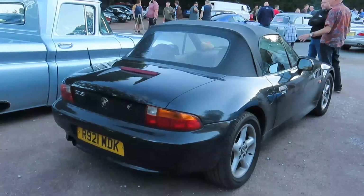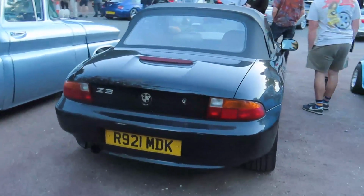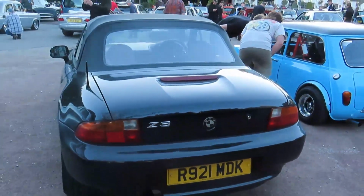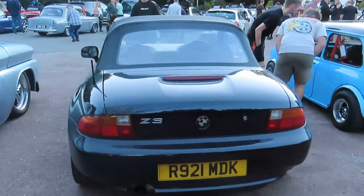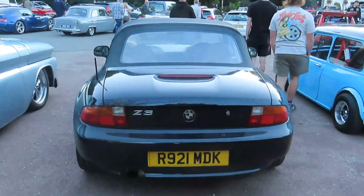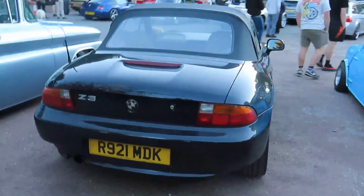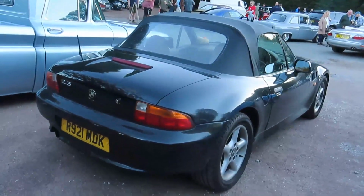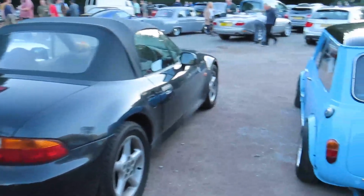He bought it on the Monday before one of the car meets and brought it here. This is a £950 Facebook Marketplace find, this particular BMW Z3. It's a 1.9. The owner will probably agree it's not in the best condition, but you just can't fault a fun car that works, a convertible for £950. It's just, you really just can't, can you? Yeah, really interesting story. I hope the owner gets lots of fun use out of his bargain Facebook BMW Z3.